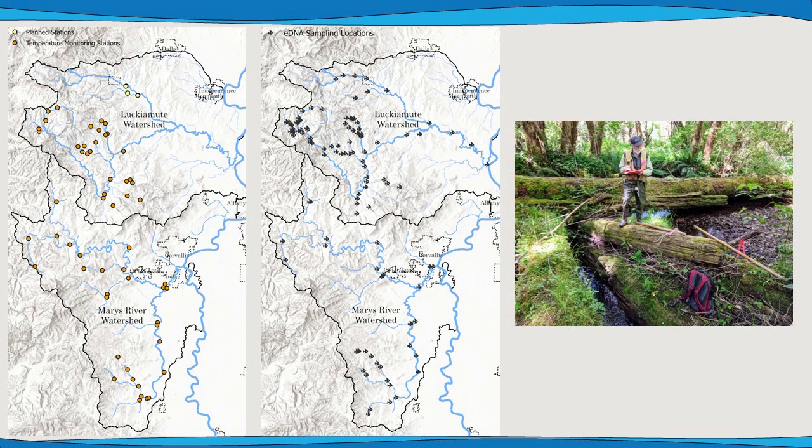Another part of our restoration work that is really important to mention is the very high involvement of volunteers and landowners in our monitoring program. This is something that makes our program special and really powerful. I'm the monitoring person and I can't do all of this myself. That just doesn't work. So we have lots of volunteer help through both watershed councils who go out and help with all the data collection, as well as the data analysis.